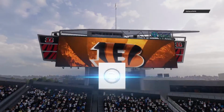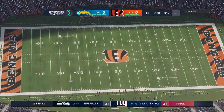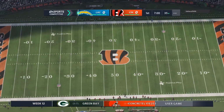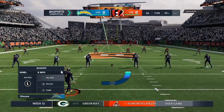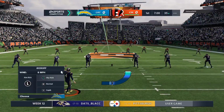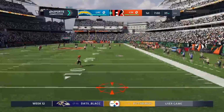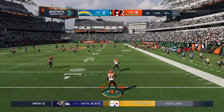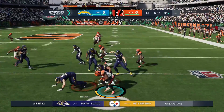Cincinnati and Paul Brown Stadium, right on the banks of the Ohio River. Nothing like the fanfare of introductions to an NFL game, and that was in evidence a moment ago. Fireworks, pyrotechnics, you name it. This crowd is ready as their guys get set to match up between the Los Angeles Chargers and the Cincinnati Bengals. To return it, Darius Phillips.